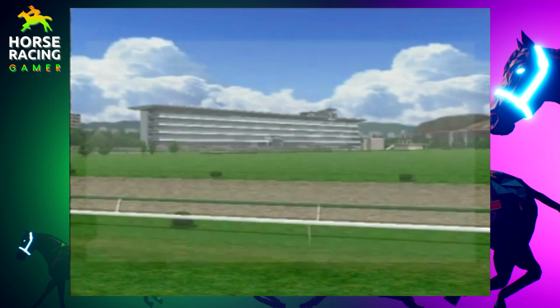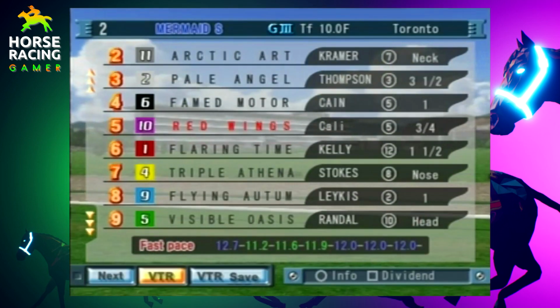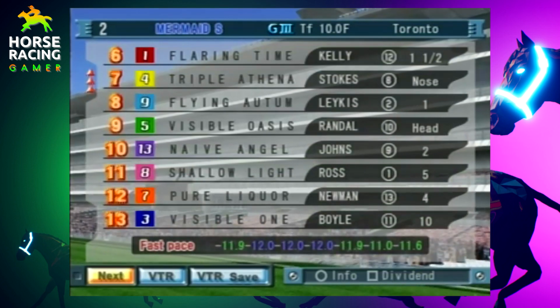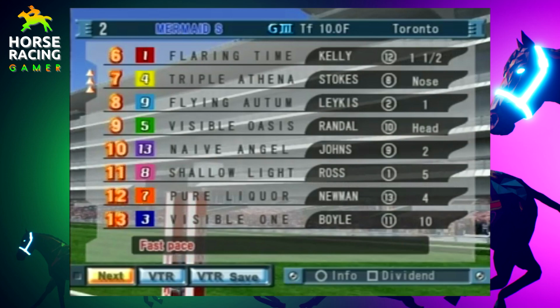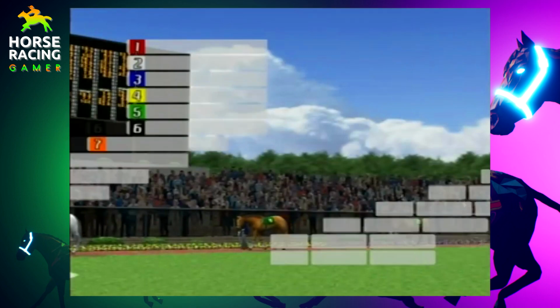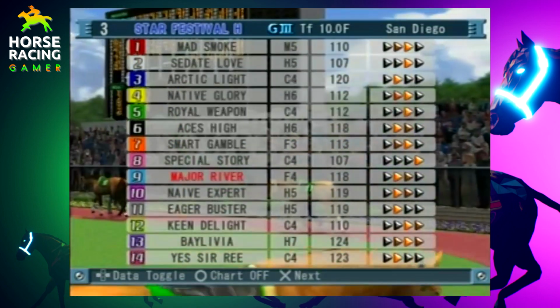So it goes to show you, losing them probably wasn't the worst case scenario. It was just like, you just don't want to lose any of your horses. Shallow Light finished in 8th. And Flying Autumn finished... Oh no, Flying Autumn finished in 8th. And Shallow Light finished in 11th. Yeah. Shallow Light was supposed to win. Flying Autumn was supposed to finish 2nd. That doesn't tell you all you need to know about those two. I don't know what will. Horses I end up losing never really turn out to be anything spectacular. So, you know, at least we don't lose our really good ones.